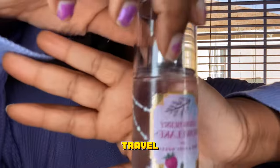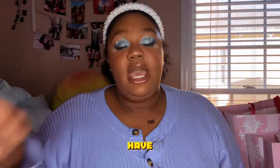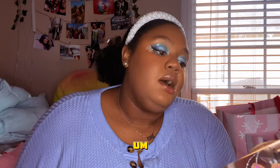Okay, so this is the Strawberry Snowflakes Travel Size Spray. So I have this candle currently burning in my room and it smells so good. So I was like, let me go ahead and get a travel size to take on my cruise.